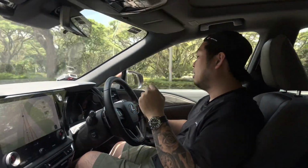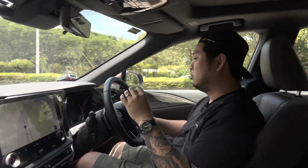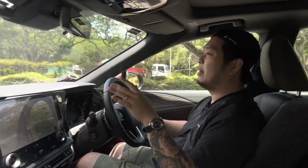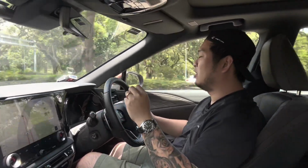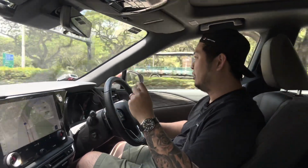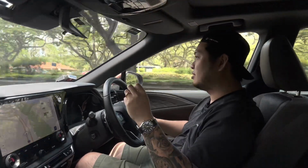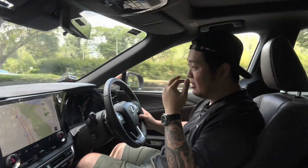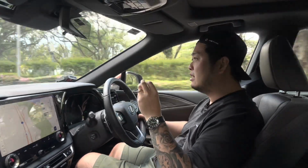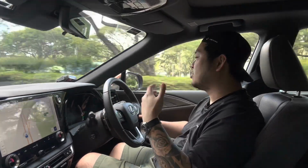So if you're the sort of consumer or owner who isn't a car freak or a car nerd, you're not concerned about how many horsepower you have, you're not concerned about torque figures, you aren't concerned about how your car downshifts when you accelerate so that you can get past the car in front of you, then the Lexus RX is probably one of the options that you should really consider.